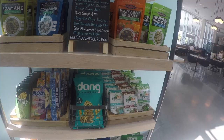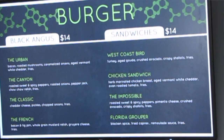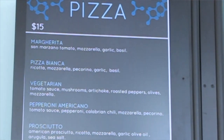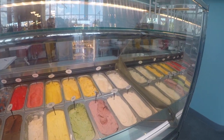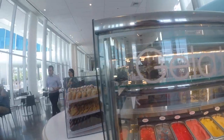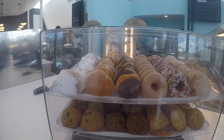And so that's different. You don't see that everywhere. But then right next door, they had where you could get an Angus burger. And then right next door, they had where you can get these flatbread pizzas. And then they had gelato and Italian ice. And just a lot of food options. And it seems like they're really trying to cater to people who are staying here.